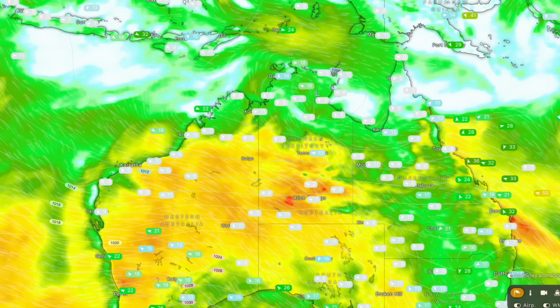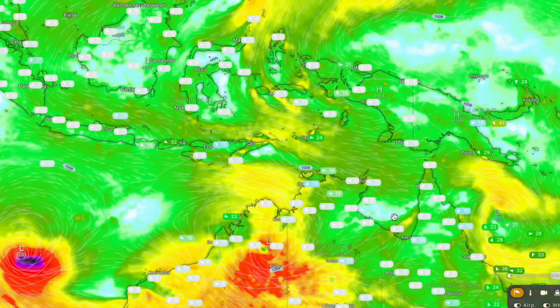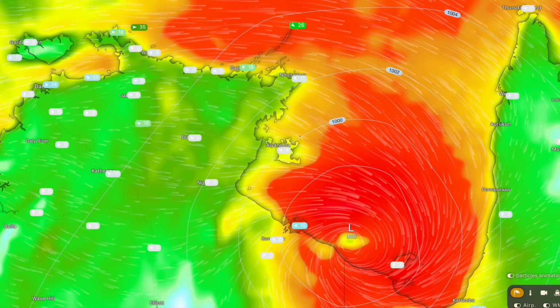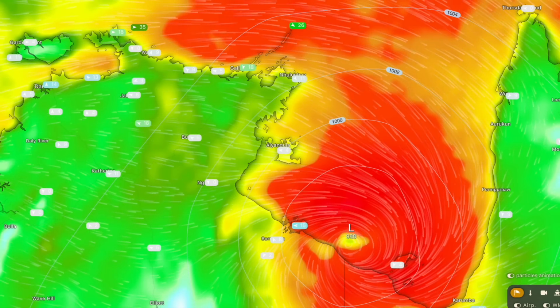That system does actually have a little bit of potential. I don't think that I've mentioned that enough. The Gulf of Carpentaria system is in a very favourable environment. It does have potential to rapidly intensify up towards landfall, so it will be a system that we're going to have to pay close attention to.